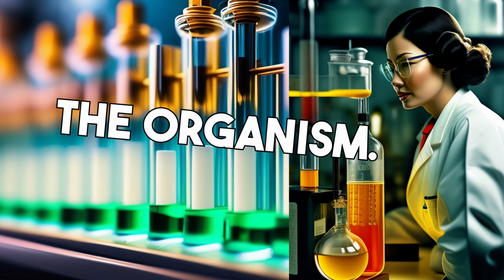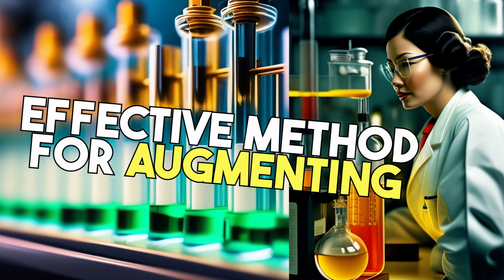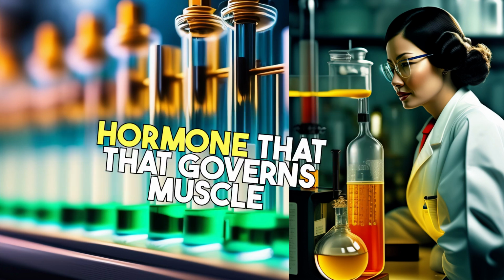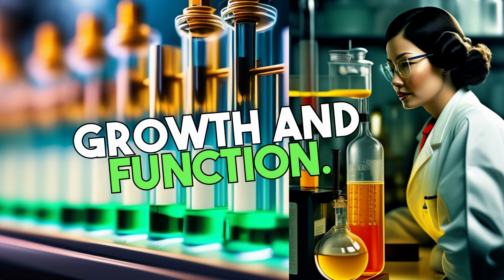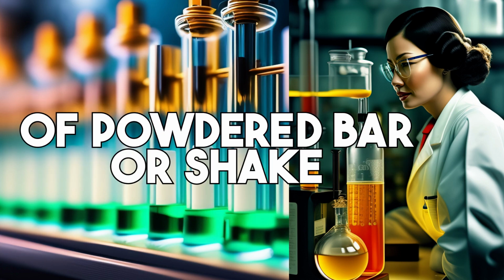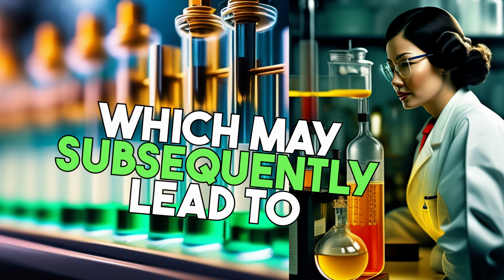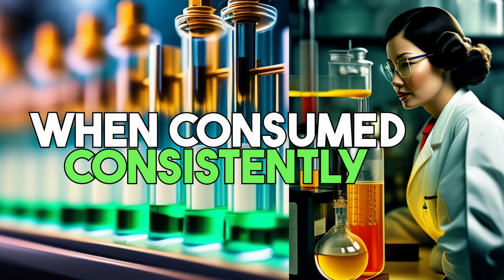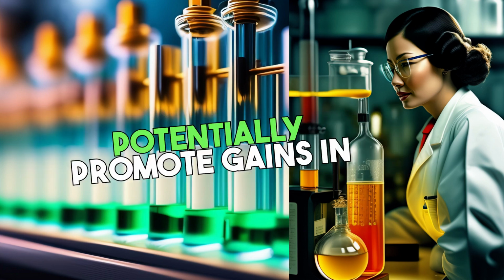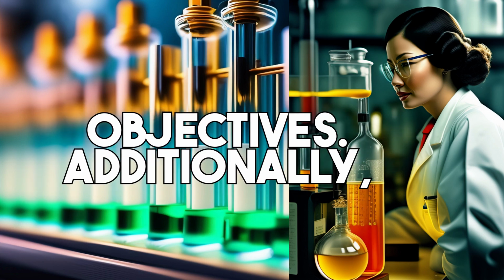levels within the organism. Protein-based supplementation has been demonstrated to be an effective method for augmenting testosterone. Testosterone is a major male sex hormone that governs muscle growth and function. Protein concentrations can be enhanced via the ingestion of powdered, bar, or shake supplements, which may subsequently lead to upgraded levels of testosterone when consumed consistently over time. This increase in hormones could potentially promote gains in either strength or mass, depending on individual objectives.